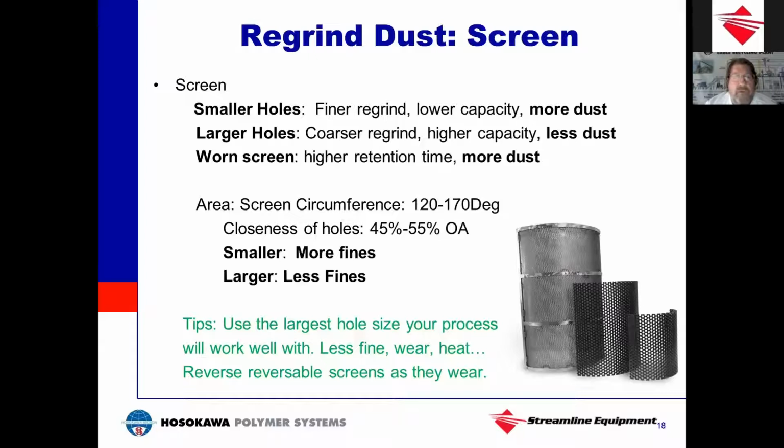Most granulator companies do offer an angled screen, which is a drilled or milled hole at usually 30 degrees opposite to rotation, and it does prevent longs as long as it's inserted the right way. If you have it backwards, it's a long generator. You'll have longs flying through the screen to no end. But that way you can get a little bit larger regrind and a little bit bigger hole without getting the longs that you would get through.